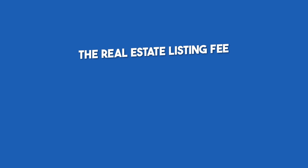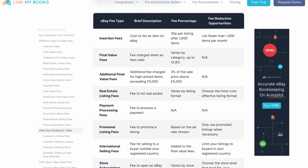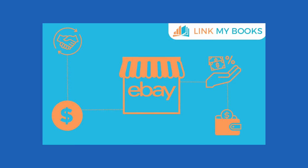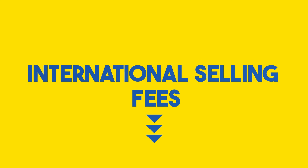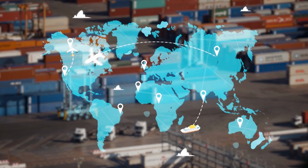And just when you thought you had it all figured out, there's the real estate listing fee, payment processing fee, promoted listing fee. The fees are coming at you from all angles. But hey, don't panic. We're not just here to drop fees on you. Our blog post spills the tea on how to reduce those fees. Opening an eBay store, offering free shipping, being an eBay rockstar, all these can save you some serious cash. And let's not forget our international sellers. eBay charges international selling fees, so be aware of those extra costs when sending your items across borders.